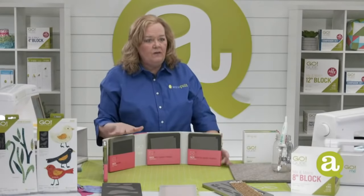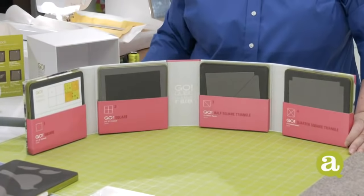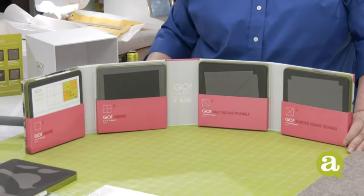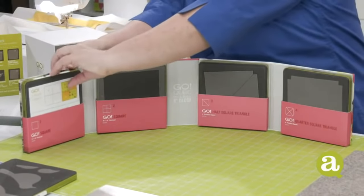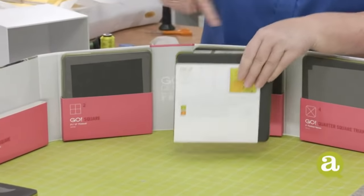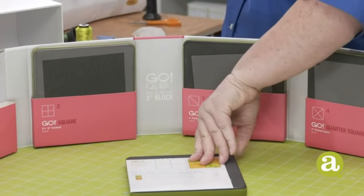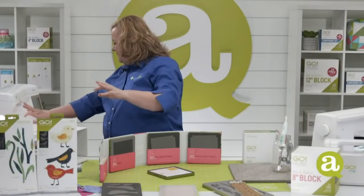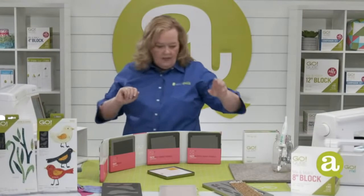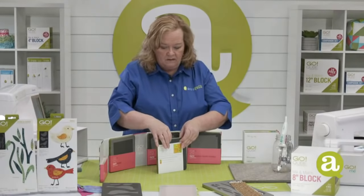All right, so here are the first four shapes in the cube. Remember, the shapes are the same in every cube, they're just different sizes. So shape number one in every single cube is a square. Now the dies are numbered and the pockets are numbered, and my machine has stopped. It's okay. So you can put stuff back where it belongs.